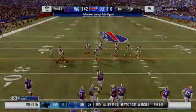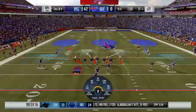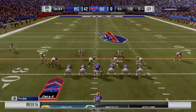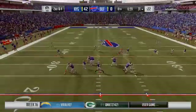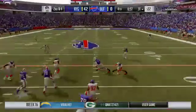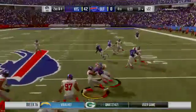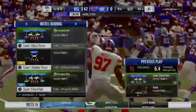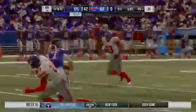They'll come up now, 2nd and 4 from the 31. On 2nd down, here's Allen, escaping the pressure right, and they'll get it up just short of the 45 at the 44. It's a gain of 13 and a Buffalo 1st down.